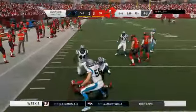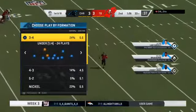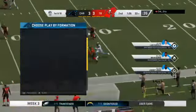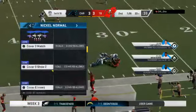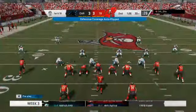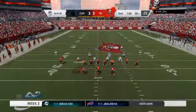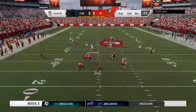15 cents. A great return there of 22 yards. And the Bucs will get ready to go on offense. The Tampa offense ready to get their drive started. It was still more than a minute to go in the half. Time to try to mount a drive. And I would think that they would have to.